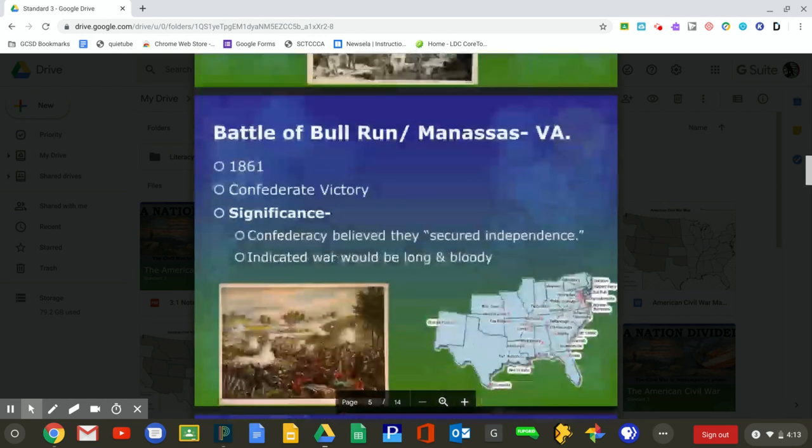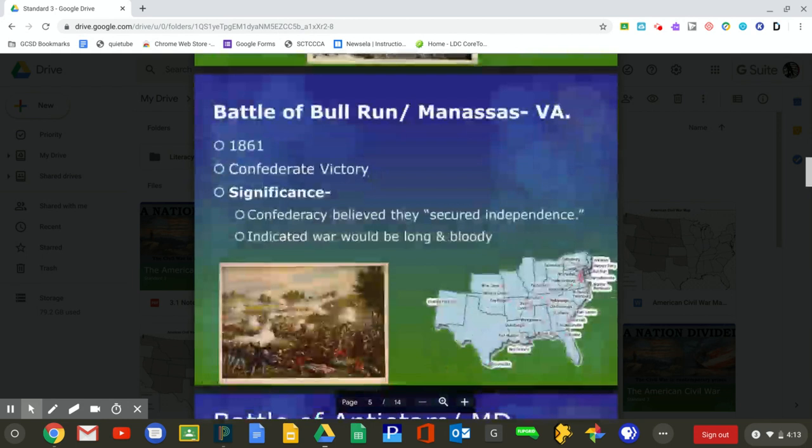The first sort of land battle or major battle is going to be the Battle of Bull Run, which happens in Manassas, Virginia. In some cases, they call it the Battle of Manassas. The Confederates refer to it as Manassas because it's the closest town. The Union refers to it as Bull Run because it was the closest creek. But anyway, that battle takes place in 1861. It was the first major battle. It was a Confederate victory.